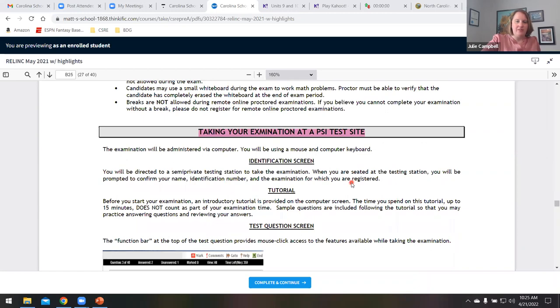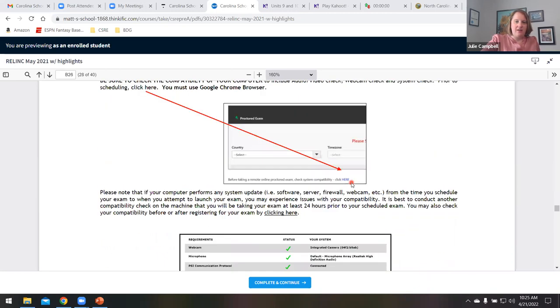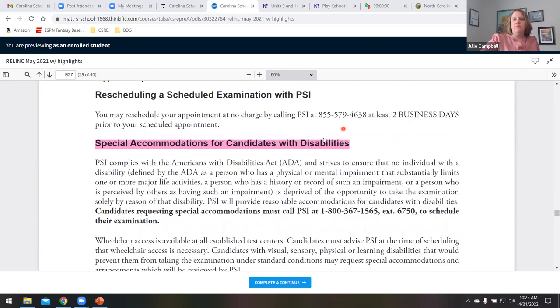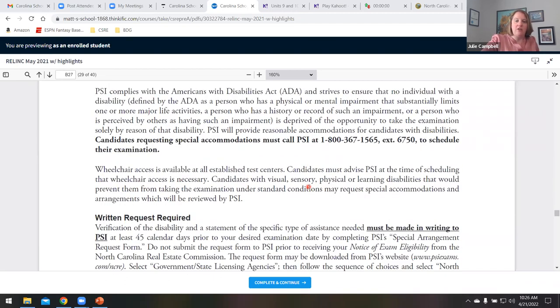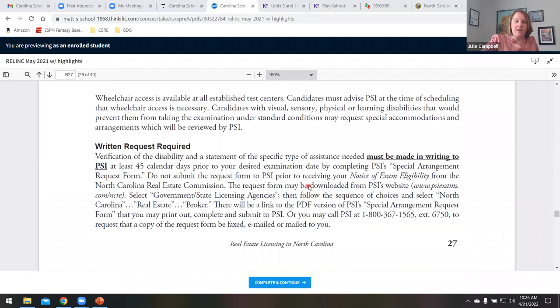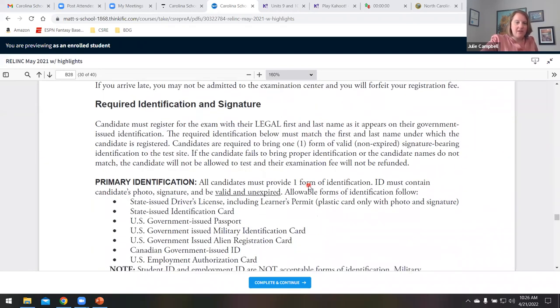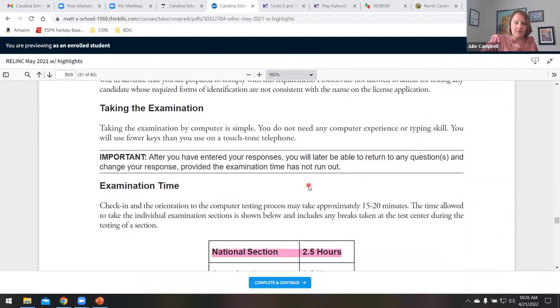What else? PSI. And it may talk about online in here as well. If you have a documented disability, you might be granted special accommodations. So if you have a documented disability, this section's for you on how you schedule your time with PSI. Do you need more time? They'll tell you how to walk through that and how you can be granted your special accommodations. Arrival and check-in, and so on. There's something else I want to say here too.